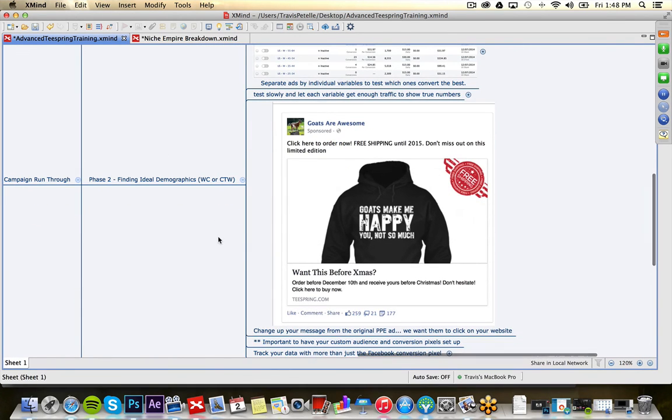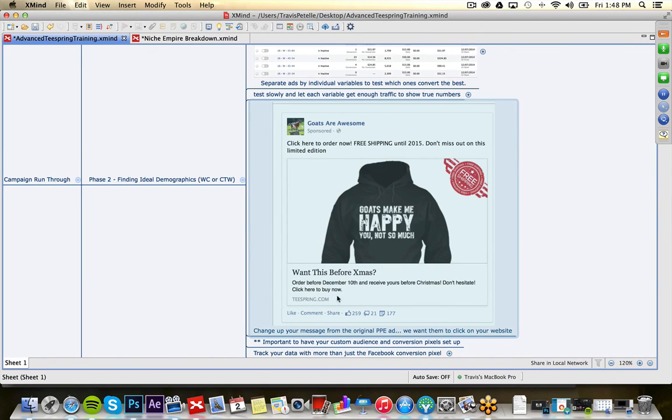Now with the ad, make sure it's different. You don't want your ads all to say the same thing across the PPE ad, across the testing phase, across the last day ad and the scaling. All these are different things happening, so we want different things to be said. This one in the testing phase, you can see we are pushing the want-this-before-Christmas angle. Order before the 10th and you receive your hoodie before Christmas with the free shipping. So that's what we were really pushing in this ad.